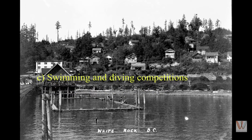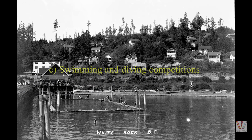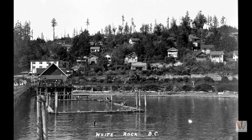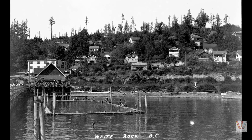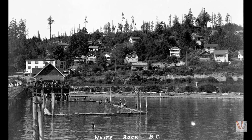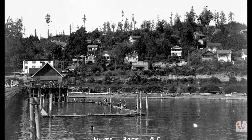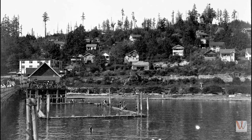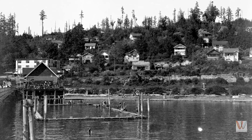The answer is C. The purpose of the tank was for swimming and diving competitions held by the White Rock Amateur Swimming Association, or RASA. Formed in 1919, RASA was dedicated to teaching children to swim, their motto being, "Teach a child to swim and save a life." In the early years, the tank was a simple rectangle made of driftwood logs.